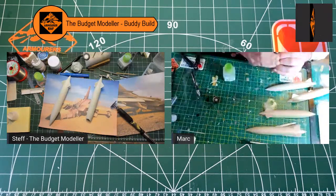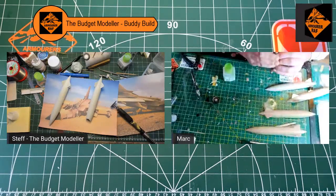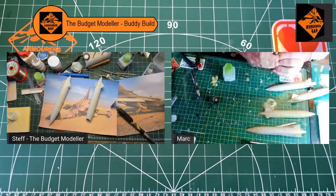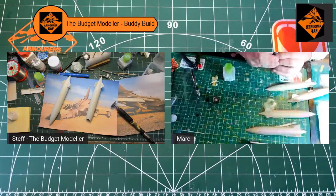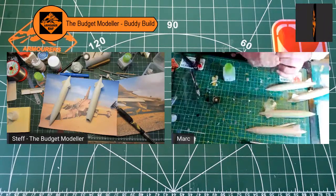Okay, so next comment. There is one kept at Bentwaters that's capable of a fast taxi run. Yep, but she won't fly. No.